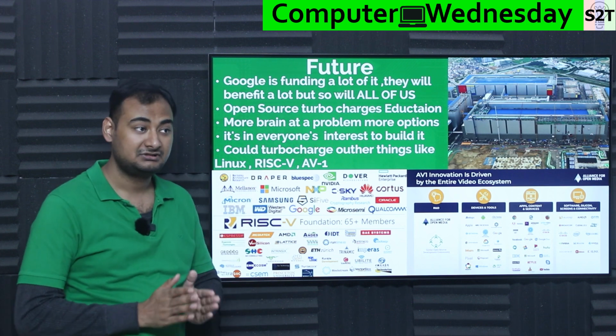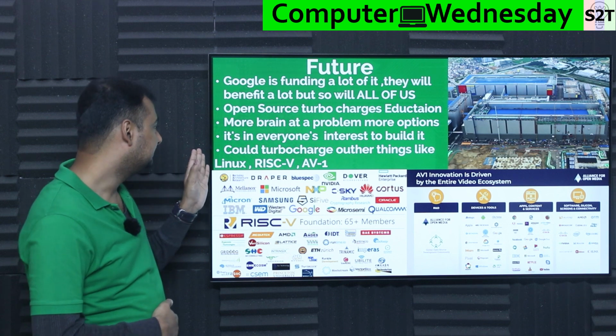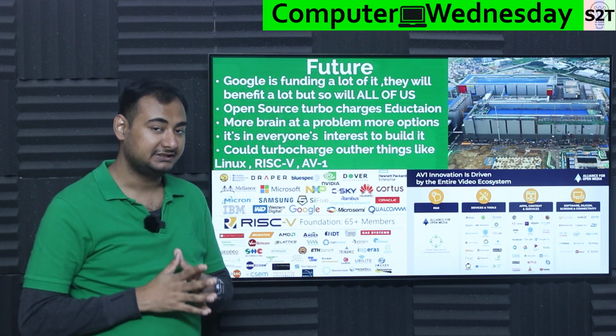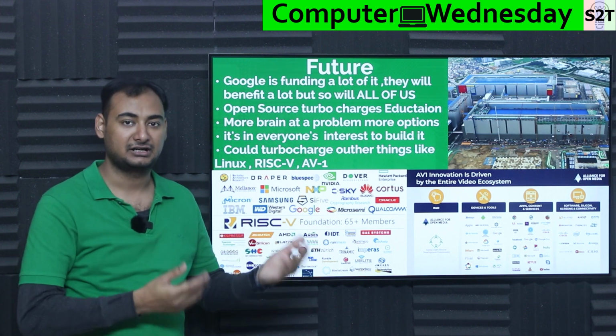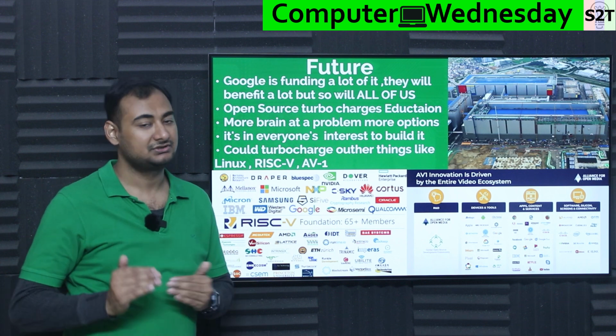The turbocharging of education, shut up and take my money, just for that part, the education part. And more brains on the problems gives you more options. This is one critical aspect. There is no such thing in engineering as the perfect option. It does not exist. Meaning you will have variables which you have to control and manage.